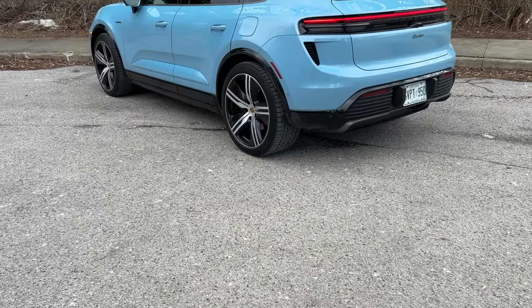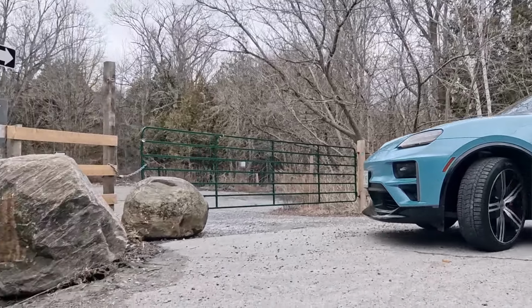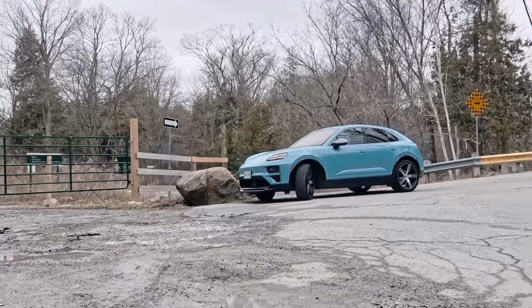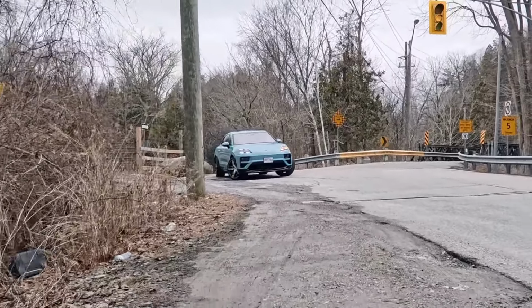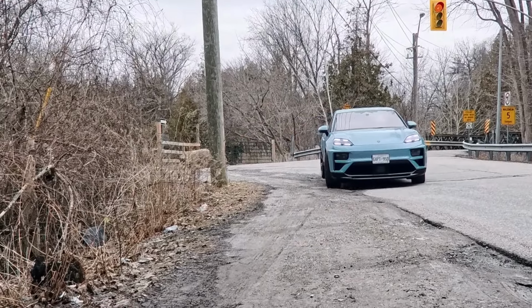So my Turbo tester has the optional rear wheel steering, which may seem a little excessive on a vehicle that isn't all that long or big. But you know what? I appreciate it. Around town on side streets, it just makes turning this vehicle so much easier. And in parking lots, it can do some crazy angles that you wouldn't expect even an SUV this small to be able to handle.